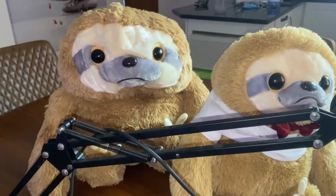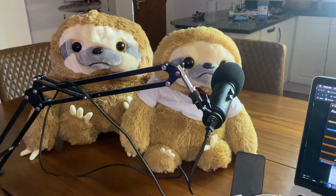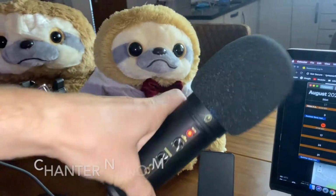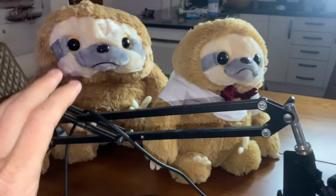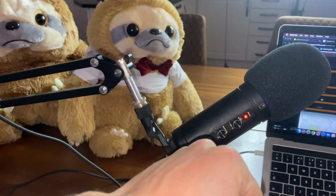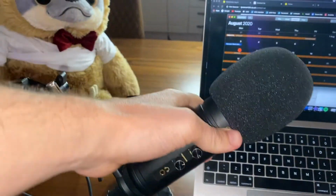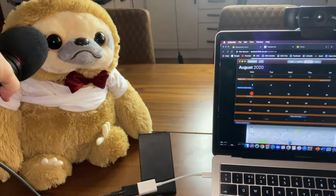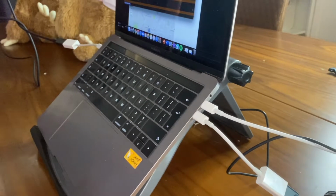You've seen these guys already, so you've got to have sloths. They're always there somewhere in the background. Then I've got my Nano Chanter mic. I actually got this arm here, which makes life so much easier. I used to have it on a tripod, but I found the tripod fell over and the mic didn't quite sit right. With this, I feel very much like a DJ. It's pretty cool. So I can move it out of the way when I don't need it. Always have my laptop on a stand as well, and just good for working.